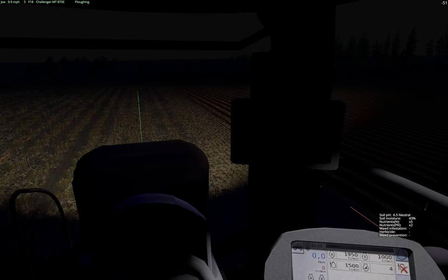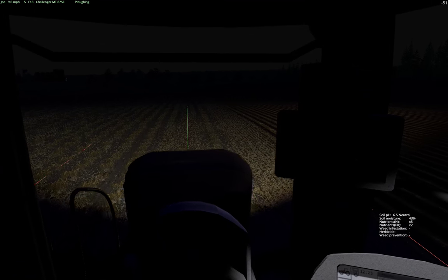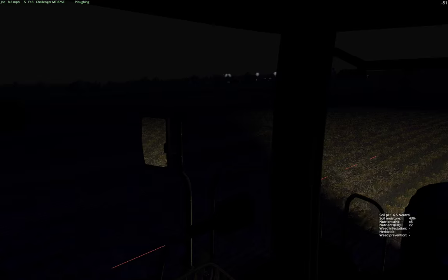I'll turn that off because I don't really care. And turn on our interior lighting. See the lights at the beet piling facilities?